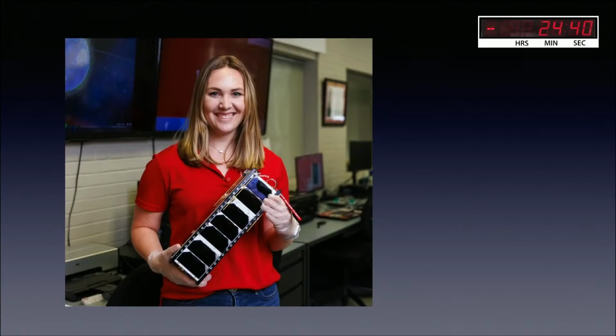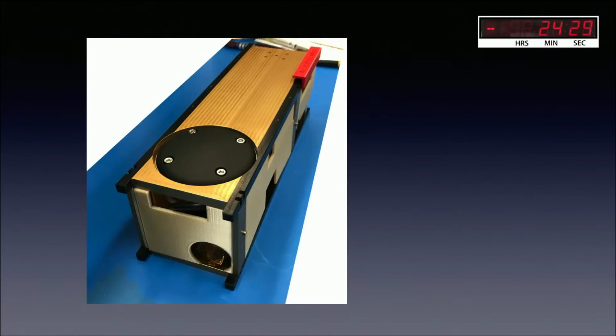These drag sail devices could be used by small satellites to allow them to passively drop out of orbit after the end of their missions and help eliminate the creation of space debris.